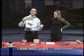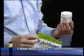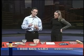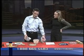So we use 3/4 of a cup of the xylitol sweetener, which most grocery stores, by the way, carry now. And then we use a tablespoon of the stevia. We mix it with a tablespoon of vanilla also. And that's what this mixture is here.